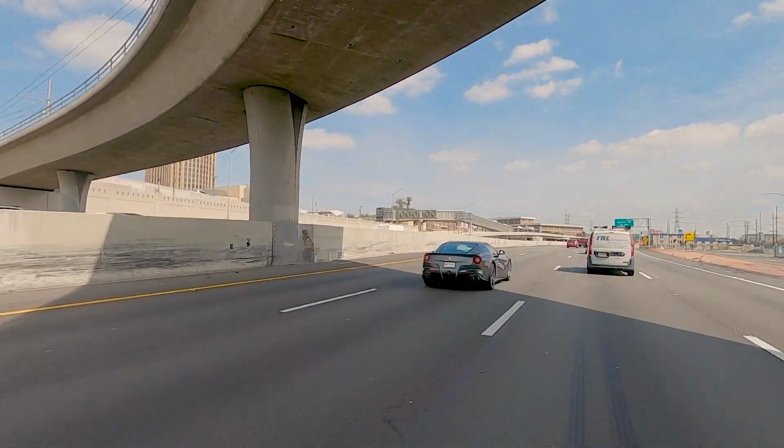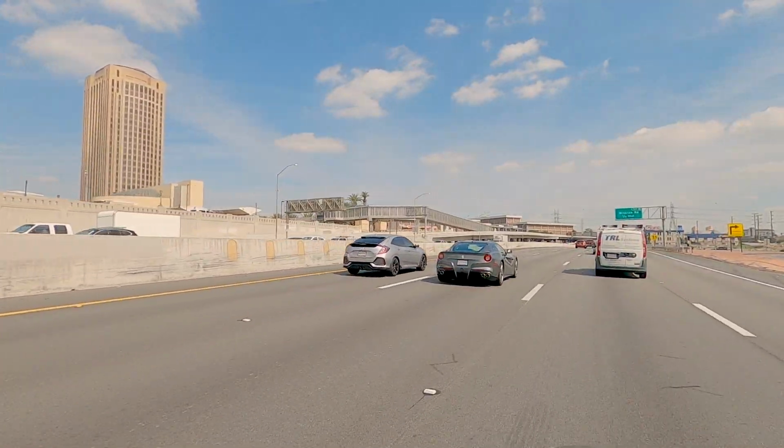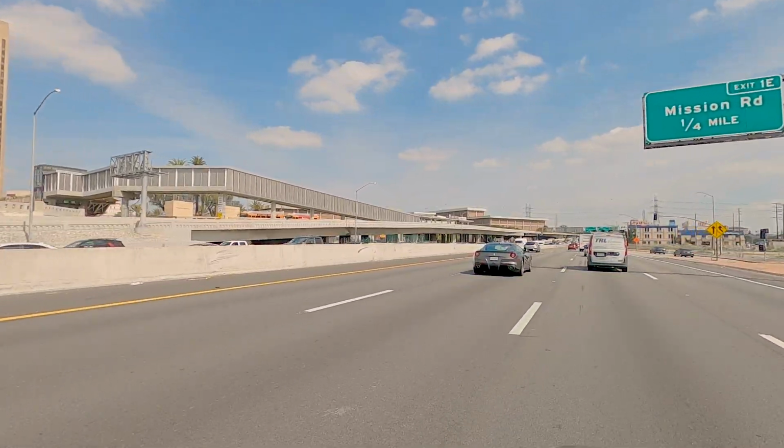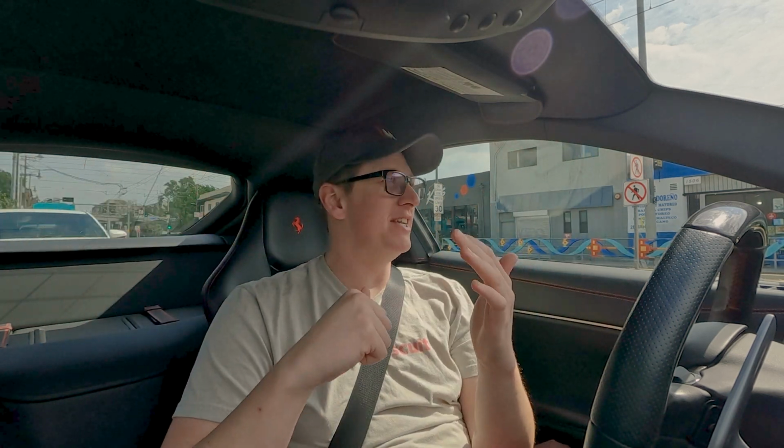Without even getting a chance to go full throttle, I suddenly started making some, we'll say, drastic life decisions. I have a kidney for sale and a V12 Ferrari to buy. How could you like a V8 Ferrari more than a V12 Ferrari? It's a V12 Ferrari, that's the point. That's Ferrari, it's a V12.